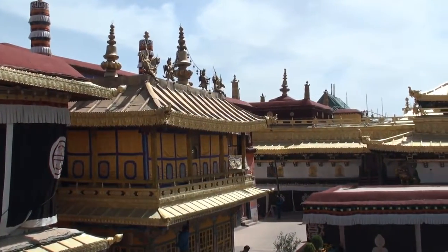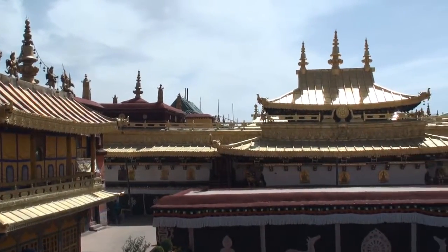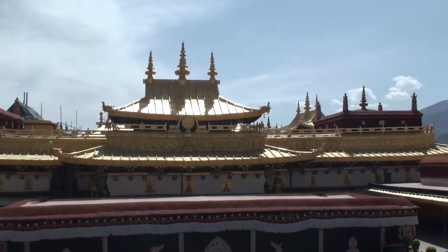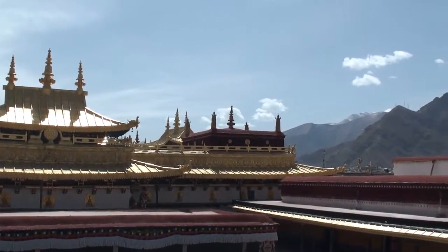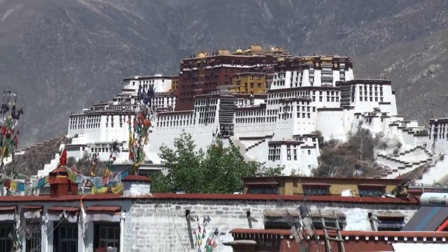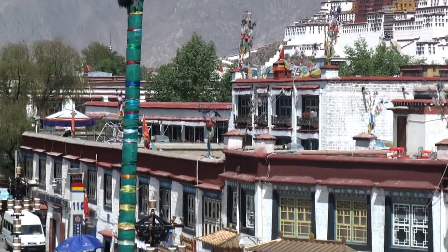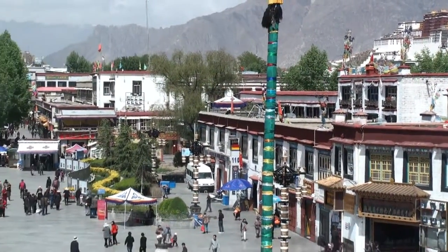Photography was not allowed inside of the temple, but once we got outside on the second level, we could take these pictures of what it looked like on the outside. As you can see, it was a beautiful day. Close to the Potala Palace. These are the temple grounds.